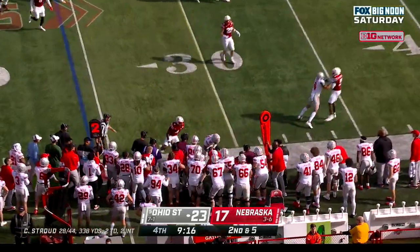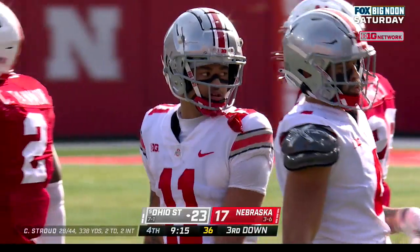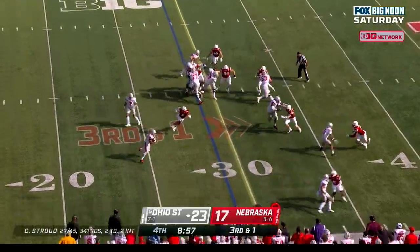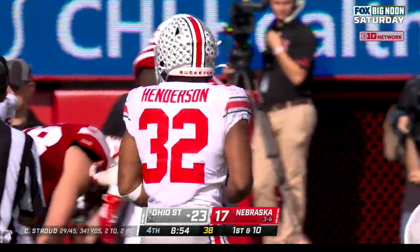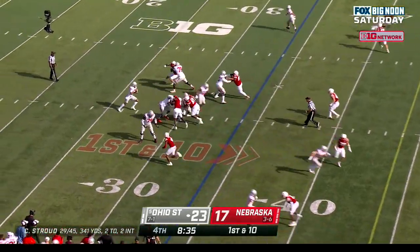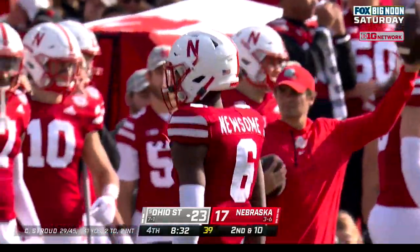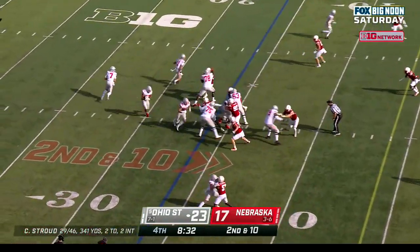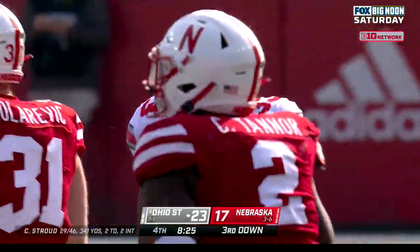Stroud guns it to the sideline. And it's Smith-Njigba having a career day. What a day for Jaxon Smith-Njigba. Stroud, option. Henderson, first down. Master Teague comes into the game. He's been out with a lower body injury, last 2. Here's Stroud. Incomplete. Julian Fleming, the target, Newsome there defensively. 2nd down and 10, and they'll run it with Master Teague, and Master Teague chopped down at the 40.